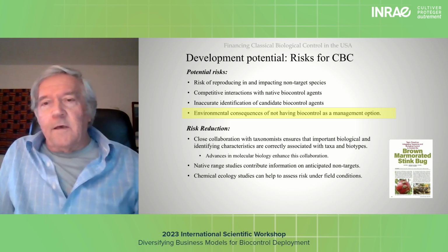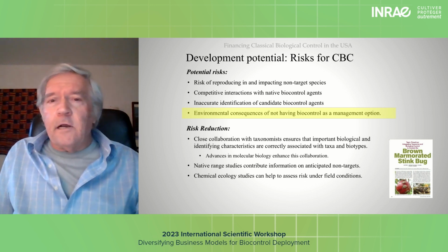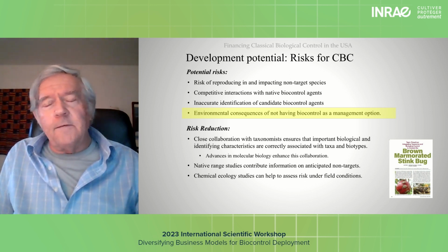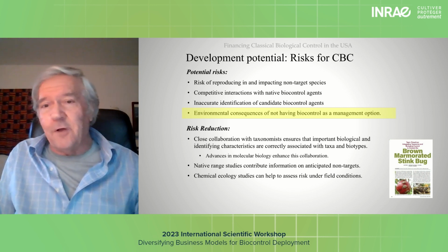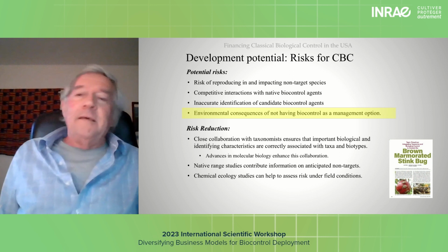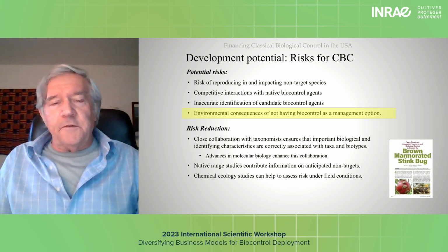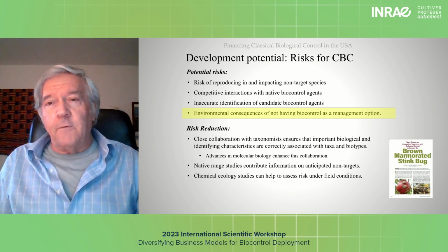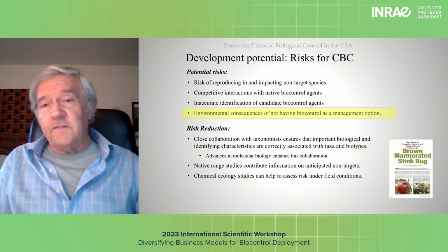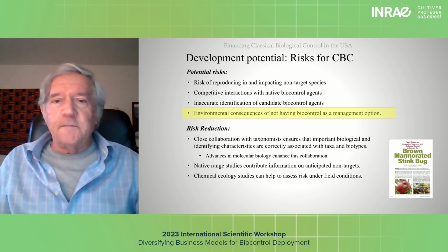Developmental risks have already been well discussed by previous speakers. Here I'll just point out in particular one risk: the environmental consequence of not having biocontrol as a management option, because many of the other management options introduce a wide range of risks of their own. By using classical biocontrol, we can reduce the negative risks of a wide range of other management tools.